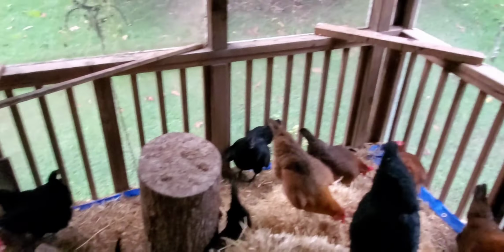Well, there's 15 babies. Here's their little nesting boxes. They get about a dozen eggs a day. I'm going to put up another nesting box right over there, but they all tend to use that one. All right. Here's an update. You're all doing good.